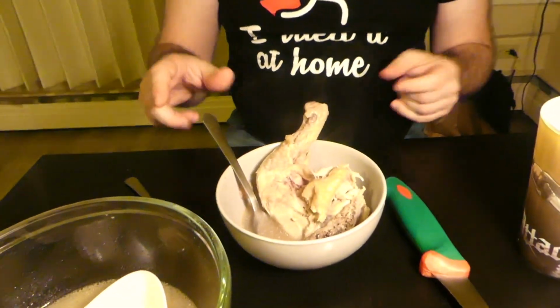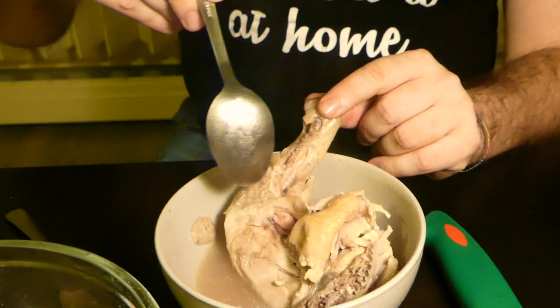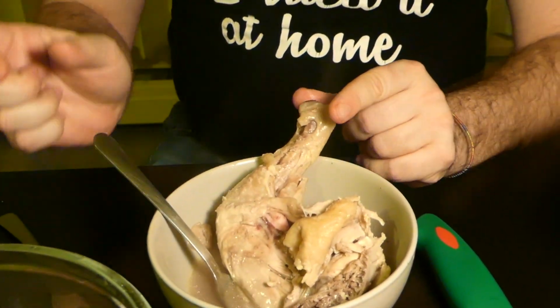The broth is just bland. And surprisingly, the chicken's not bad. Like it's not tender, but it's tender enough where it's good. Like it would go well with chili oil or a bit of soy sauce or something. But God, that broth is crap.